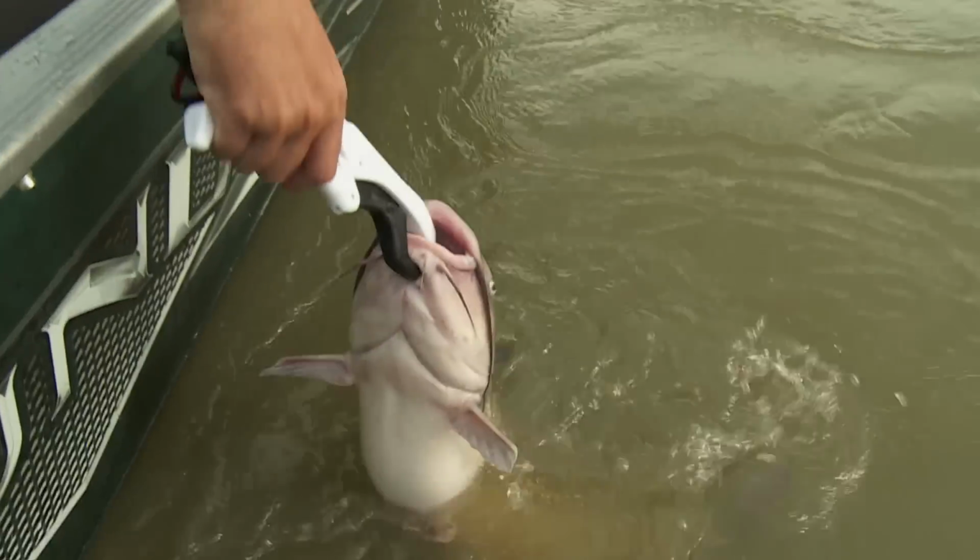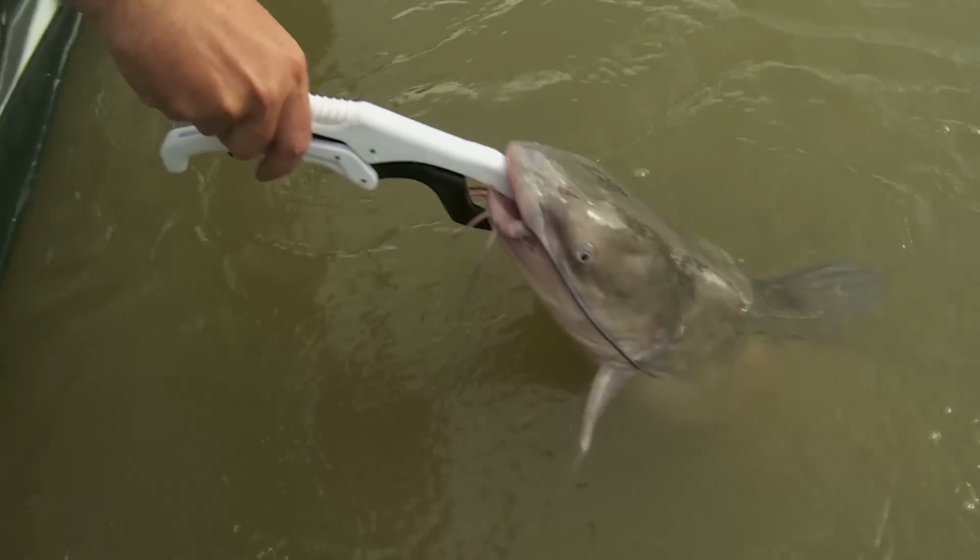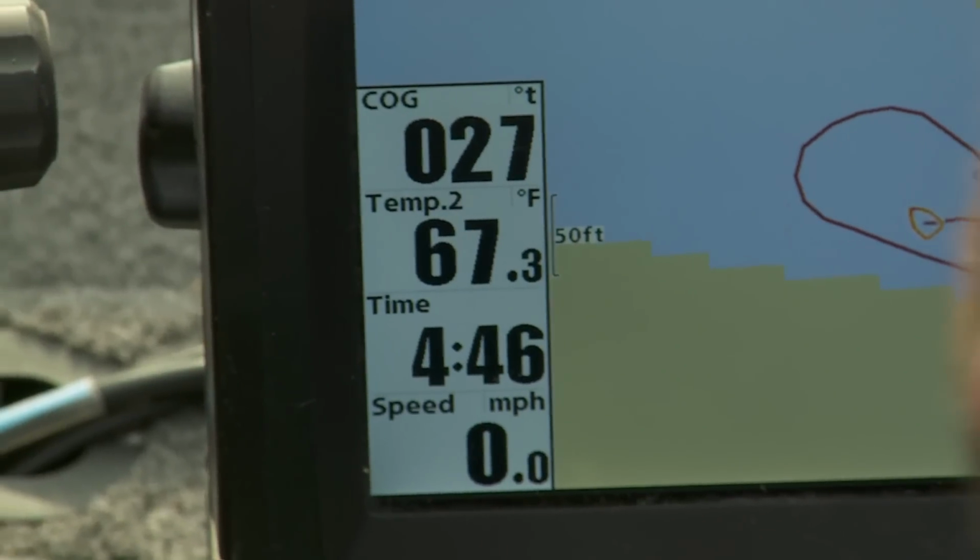It's the middle of September. This is actually a little bit of warm weather for us. Hey, Mr. Whiskers. It was a little bit cooler, and it dropped the water temperature down to, what do we got, 67-ish. Nice day to be out. We're active. The cats are active. It's going to be a good day.